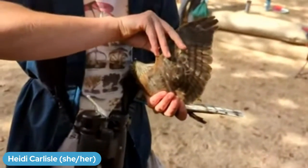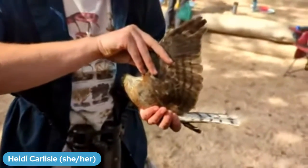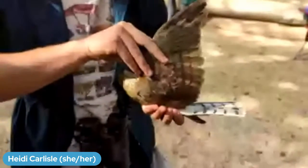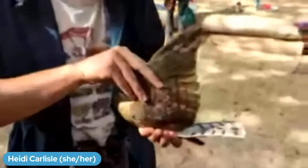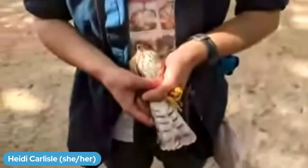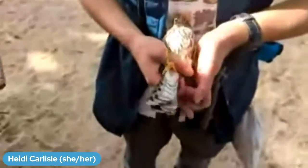So like I said, he can really zigzag through the trees, chasing after little sparrows and finches to try to eat. So it's funny working at a migration station like this where we're studying everything, because the songbirds are here because of the habitat and the food, and the hawks are here because of the food too. Their food just happens to be the little songbirds that we study.